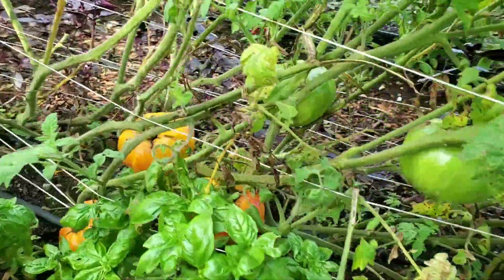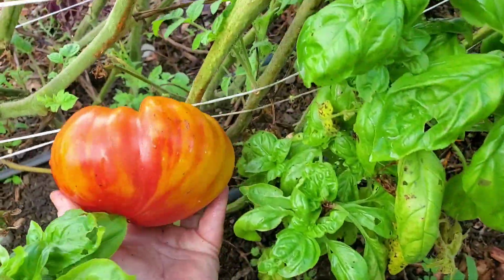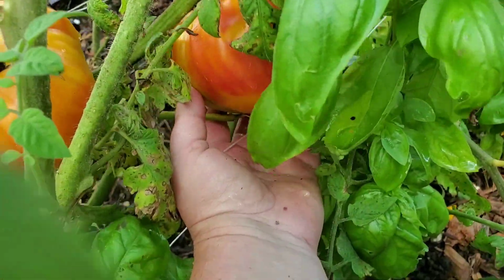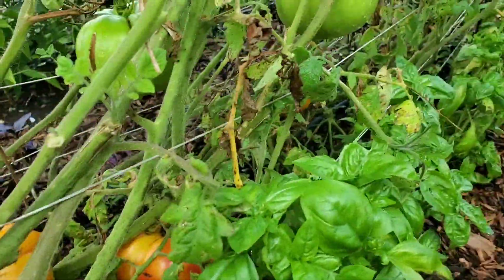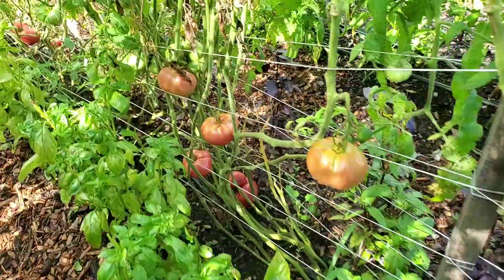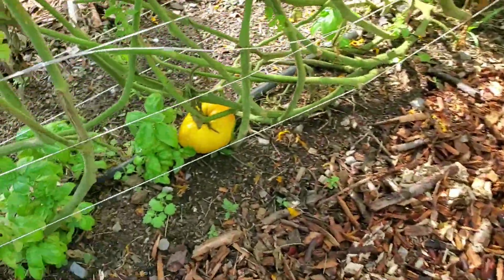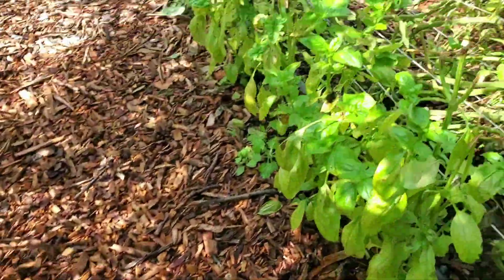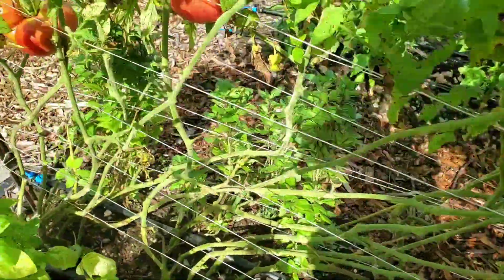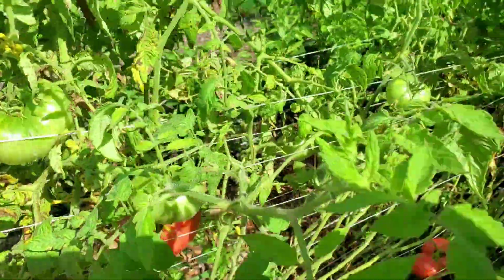But these are striped German. These are bicolor. You can see how big they are. Sorry, basil gets in the way. There's German Queen. There's another King of Siberia on this side. And there is a German Johnson. Very large beefsteaks. We've been picking them non-stop and they're still producing.